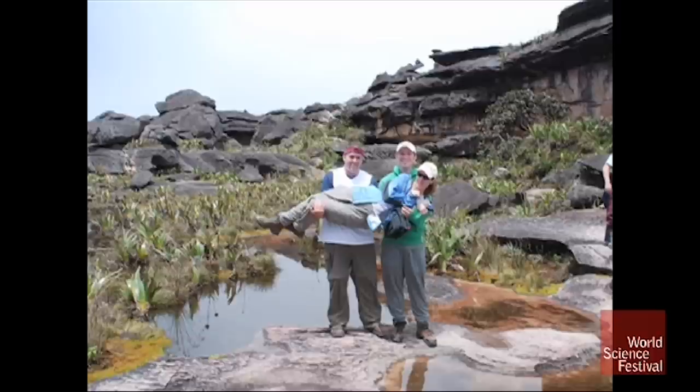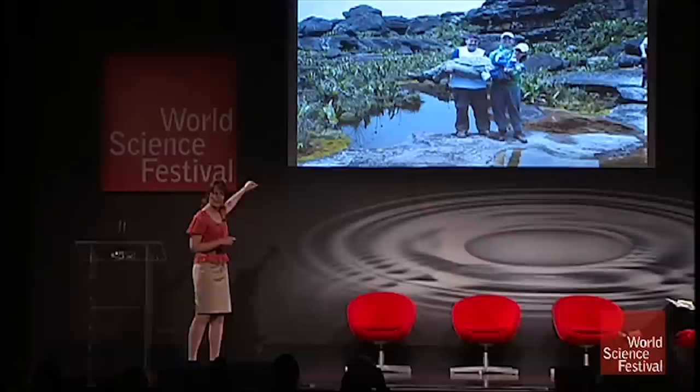This is more likely the kind of shoes I'll be wearing. And we're on top of this Tapuí, and it's made of silica. It's made of an orthoquartzite, so it's basically glass. And it's really insoluble. Has anybody seen Up, the movie Up, the animation? Yeah, you guys all saw that? This is the same place. This is Roraima Tapuí that they based Up on.